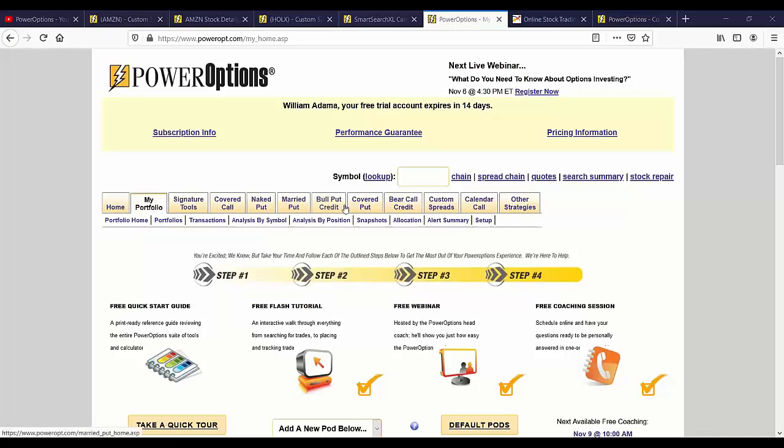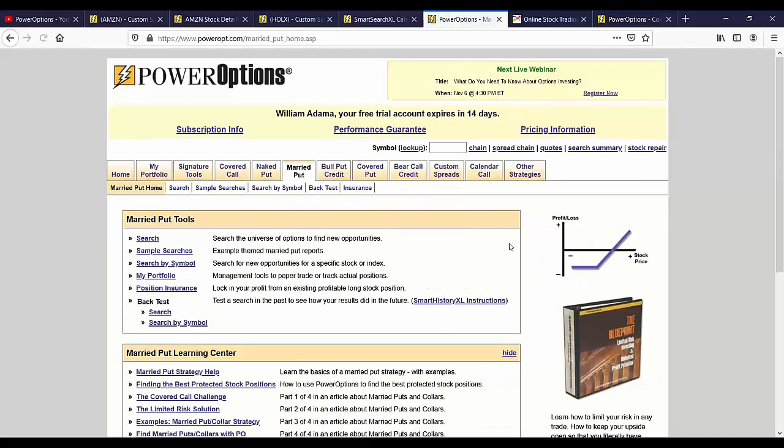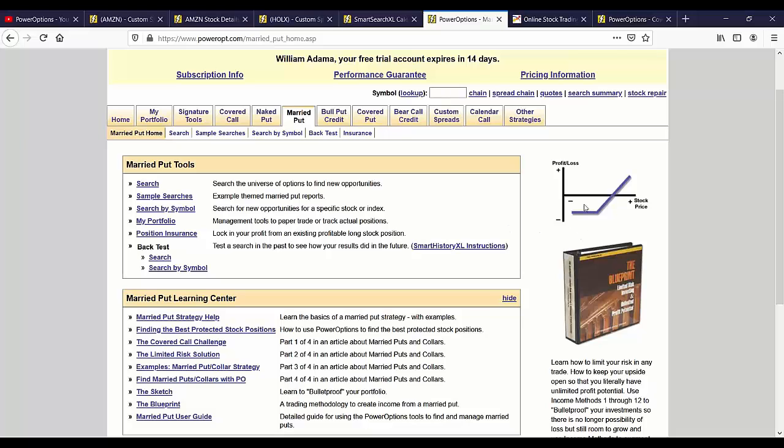Okay, so what is he talking about here? We're talking about that married put structure I hinted at earlier with the far out put option, controlling risk to single digits, 3, 4, 5, 6%. And then the blueprint, the full work, discusses the proper structure and the 12 different income methods we use to generate income, effectively lower that initial at risk so eventually we can cancel all of the risk and have a bulletproof position on the trade.